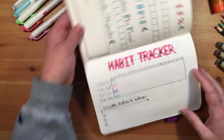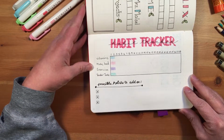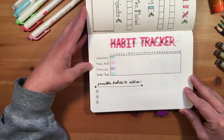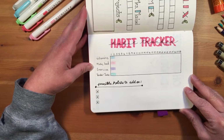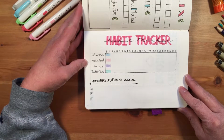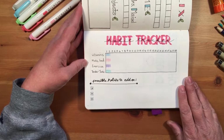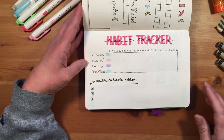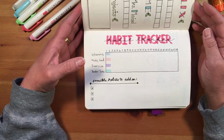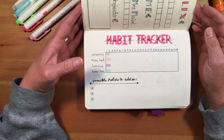Here is my habit tracker, and if you notice, it is way shorter than last month's. Last month's, I think I had maybe 10 habits on there. I don't know what I was thinking, like I was Wonder Woman or something. I was going to get it all done, but I didn't remotely get close to it. And instead of it being a way in which I could chart what I was doing and be happy-go-lucky and positive, it was just a crazy mess and kind of depressing, actually, all at the same time.